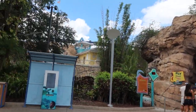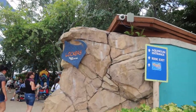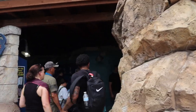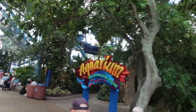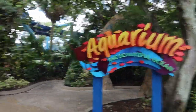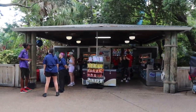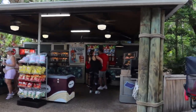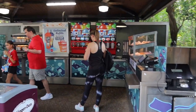That's the main entrance with a lot of the queue going through an aquarium. But you can see the aquarium without going on the ride. Here's lockers where you store your personal items. Before we check out the aquarium across the way, there's a snack stand. You can get drinks, popcorn, snacks, churros, pop, pretzels, and whatever else, ices. All right here.